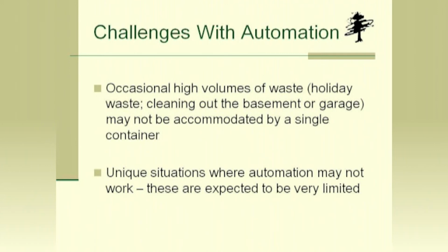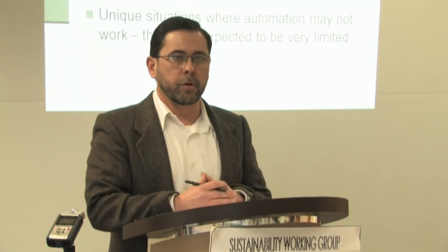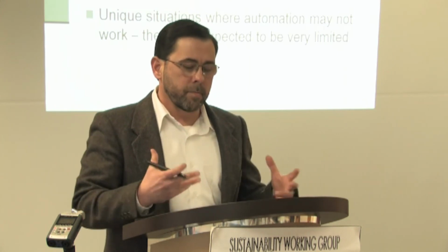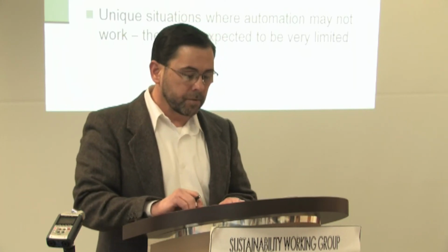Cleaning out the garage, cleaning out the basement. So there's going to be those times where you have some high volume, but there are some strategies that we all can implement on our own to accommodate that. And as we get closer to the program, there'll be a lot more information that is distributed to all of the households in town. We'll talk about more in depth a lot of these issues in that information.